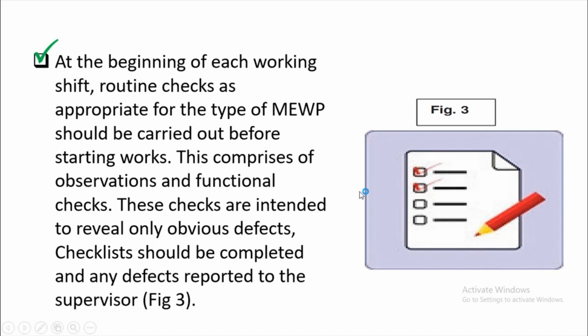So it is always a good standard practice to have a checklist, so that you will not forget something when you are doing inspection. You will cover everything that needs to be checked in the MEWP.